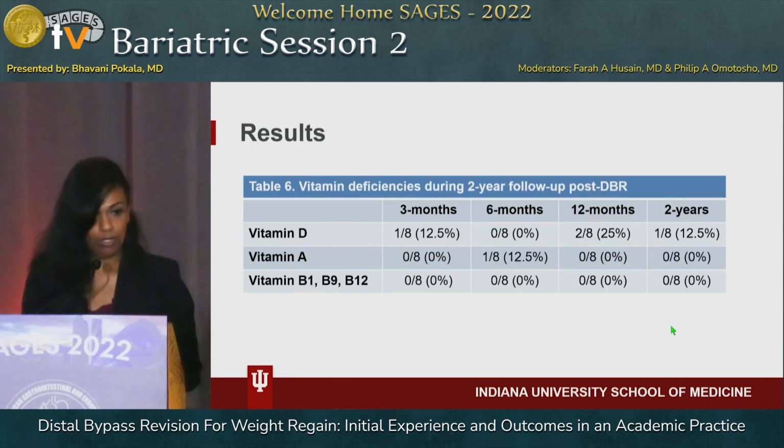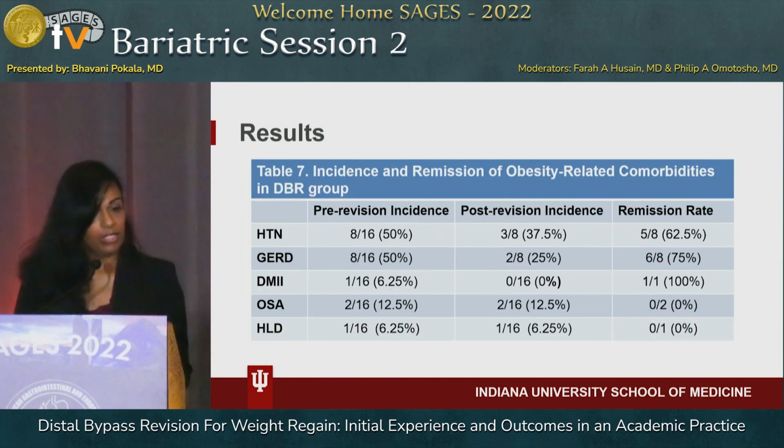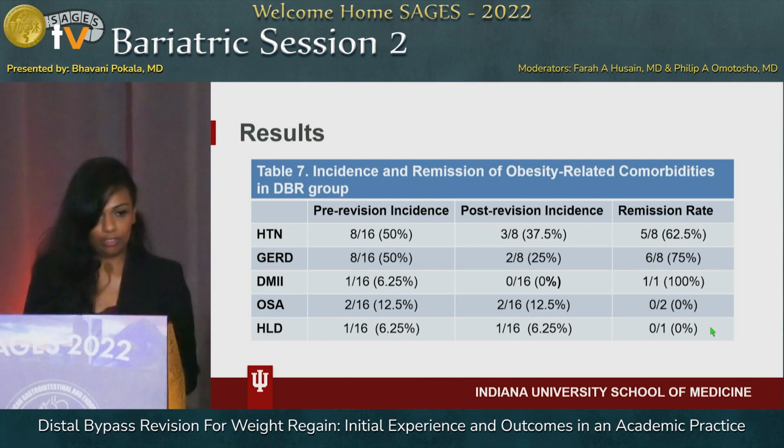Vitamin deficiencies were also low. Out of our 16 patients, we only had complete data for 8 of these patients, which is important to note. Several patients elect to have their labs drawn in outside facilities, which are not commonly uploaded into our system, so we couldn't have accurate numbers in order to evaluate all of our patients at follow-up. And the incidence of comorbidity resolution was high for all the patients in the distal bypass group, particularly hypertension, GERD, and diabetes, which is also consistent with the existing literature.